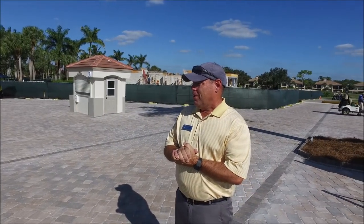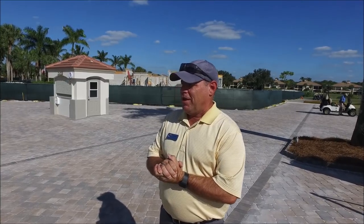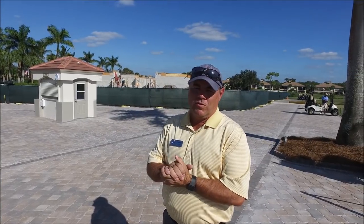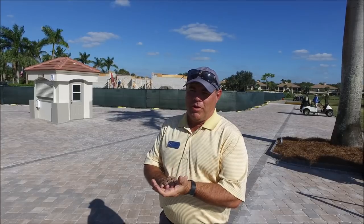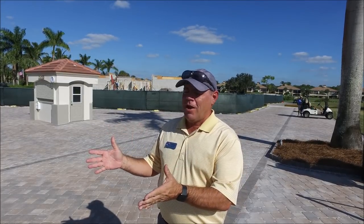So we're excited. Progress is happening. We hope you enjoy it when you're out in this area. It is a much larger space, so we are really anticipating a great season. Looking forward to the clubhouse being open, hopefully before too long. But until that time comes, be careful around this area.